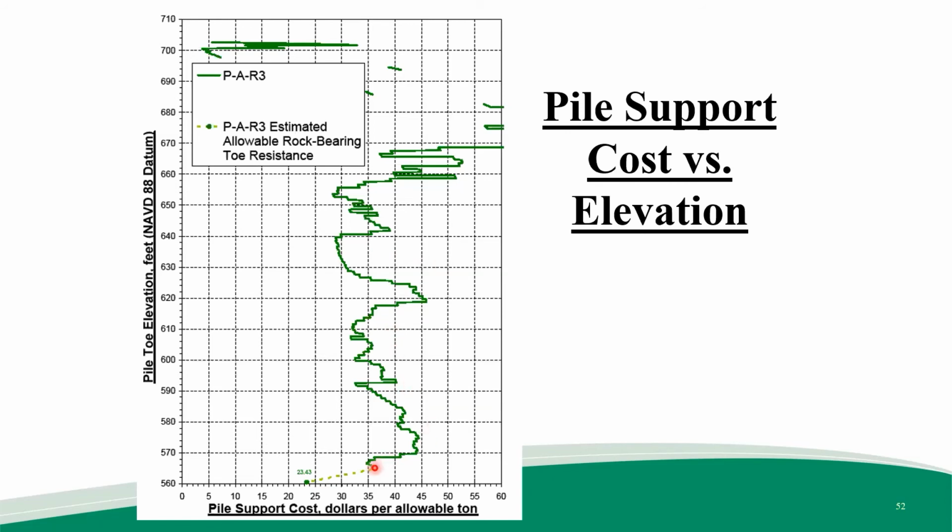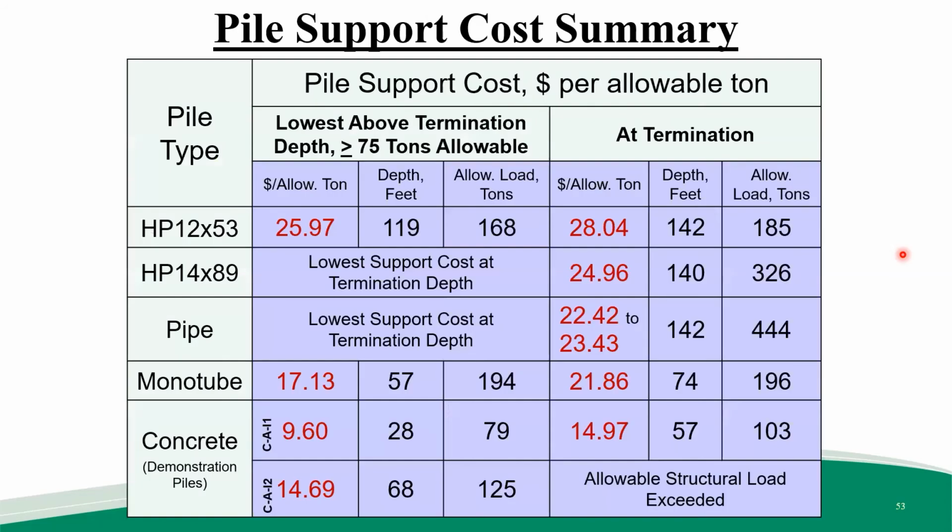So this gives you a sense of how the layering affects the cost effectiveness of your driven pile installations. And then we can see that when you add in the toe resistance, the support cost jumps way down, and that the most cost effective capacity, if you will, or termination depth in terms of cost only, is to terminate on the rock. And this is again for one of the 16-inch pipe piles. So these support cost versus elevation analyses were done for all of the test piles as well. And we came up with a summary table of results that looks like this.